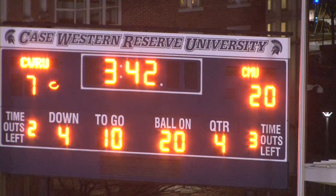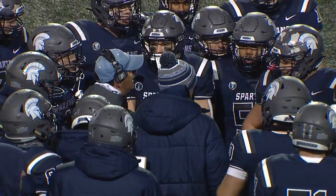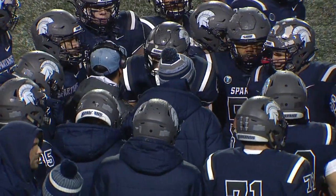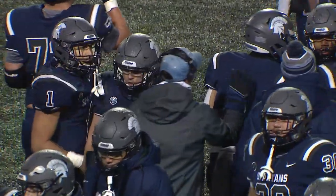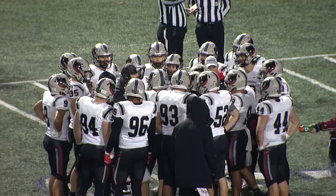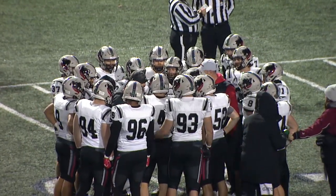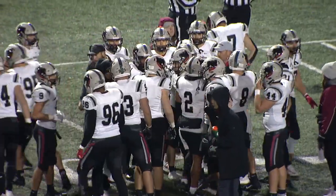Fourth and 10 from the 20. And the timeout called by Coach Debelak. They've been going to coin a lot, and we'll see if that's the option here. We've seen Riley Nurek be a target a few times. Michael Wieckowski seems to be someone that we've seen a little bit of rhythm with Phillips, but either way, a must-get fourth down play here for the Spartans. To have any hope in coming back in this one, they have to convert here.